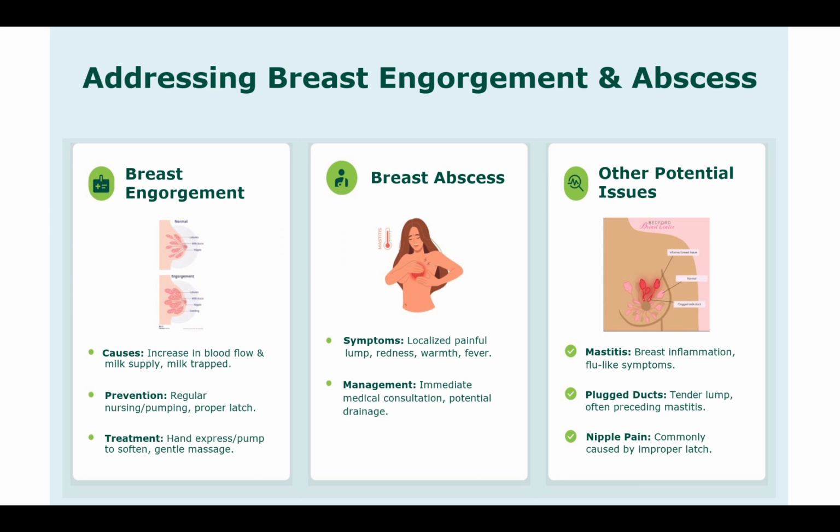Finally, other potential issues like mastitis, inflammation from milk stasis or bacteria causing flu-like symptoms, plugged ducts, tender lumps from blocked pores, and persistent pain warrant attention. Mastitis treatment mirrors abscesses but start with antibiotics and continue nursing. For plugs, use warm showers, vibration, and frequent feeds. Pain beyond initial soreness, investigate low supply, hyperlactation, or infection.